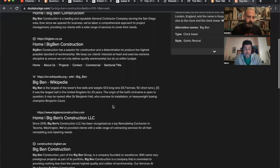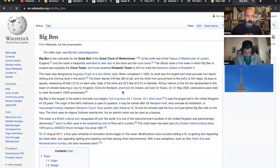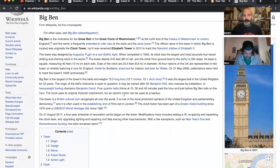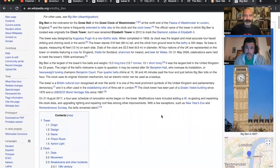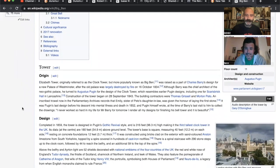No, not the contracting company. That's presumptuous to call your contracting company Big Ben. Hopefully the owner's name is Ben and he's a midget. He's like Big World, Small People or something like that. The guy that had that excavating company. Remember that on TV? Yeah. Yep. All right.